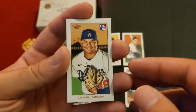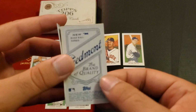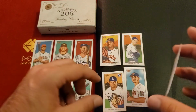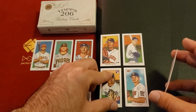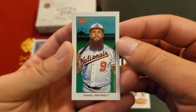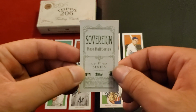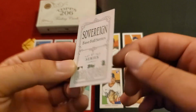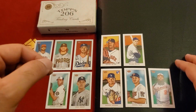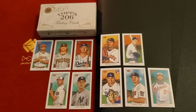Ooh, nice. A rookie card. Graterol. Not really familiar. Another Piedmont parallel. Rookie card there. Okay. And to finish off, we got a Thames. Eric Thames, Nationals. Parallel with the Sovereign Baseball Series. So we got another parallel there. And that'll finish up the Topps 206 Series 2 box that I received in the mail not too long ago. Those are all the cards.